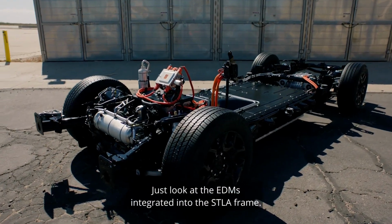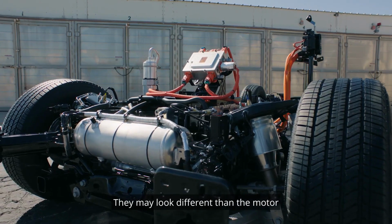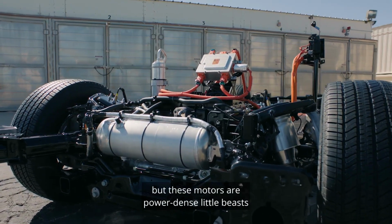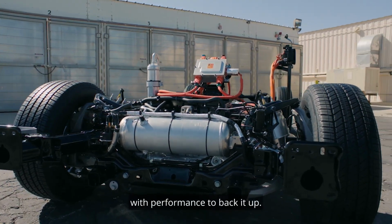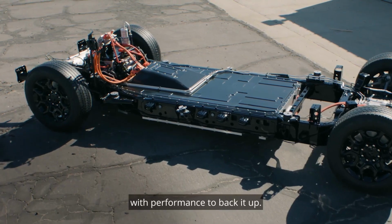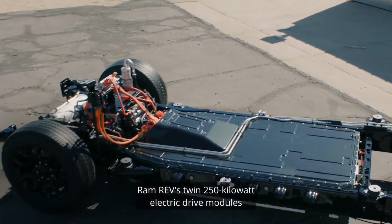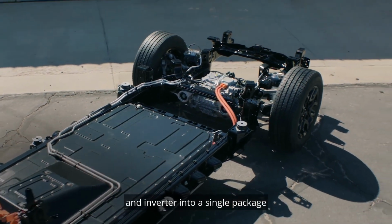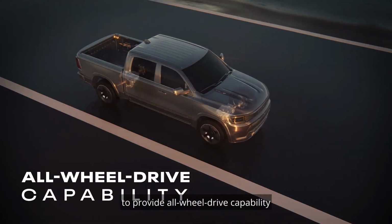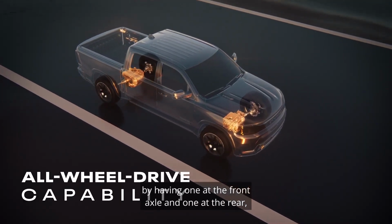Just look at the EDMs integrated into the frame. They may look different than the motor that you have in your truck today, but these motors are power-dense little beasts with performance to back it up. Ram REV's twin 250 kilowatt electric drive modules combine the motor, the gearbox, and inverter into a single package to provide all-wheel drive capability by having one at the front axle and one at the rear.